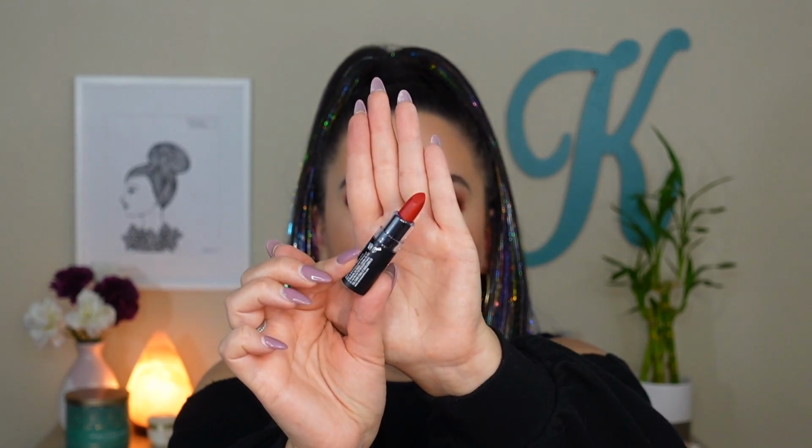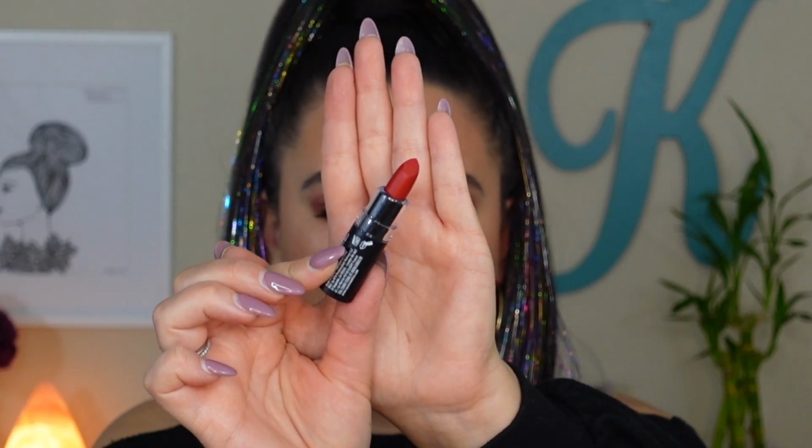Here is what the shade looks like. I love and adore a good red lipstick. I'll be honest, I don't rock it a ton, but I do like having them. Let's go ahead and do a swatch. So this one has more of a pinky undertone versus that blue undertone that I generally go for when it comes to a red. Actually, you know what? I might be wrong. This does have a little bit more of a blue undertone. It is a beautiful red. It literally does look like the perfect red lipstick.